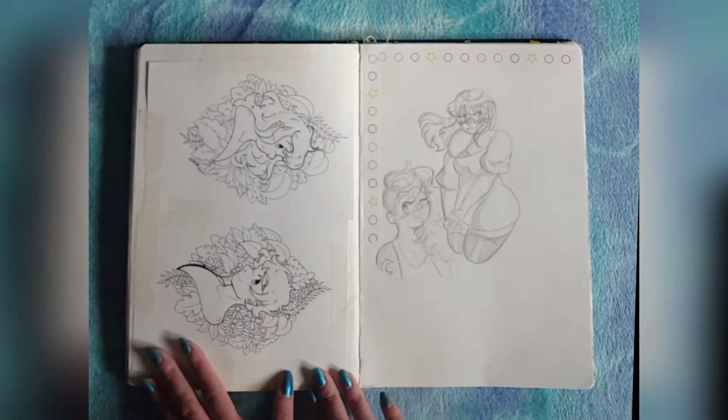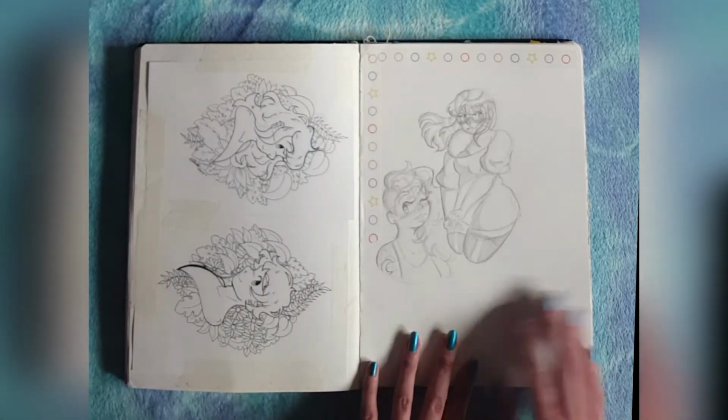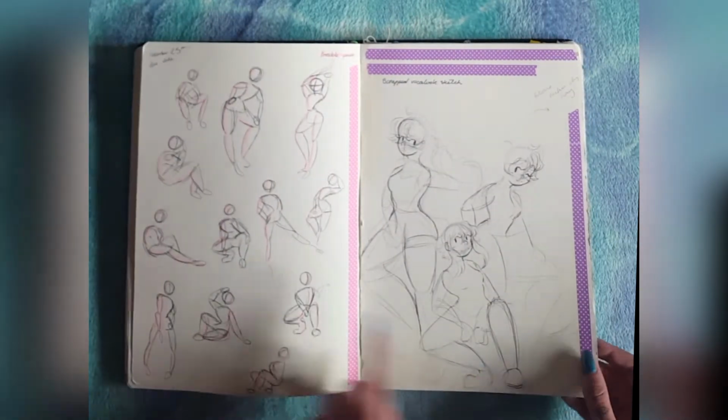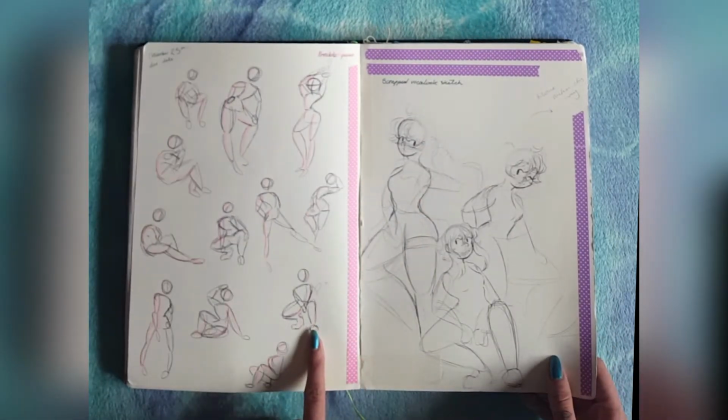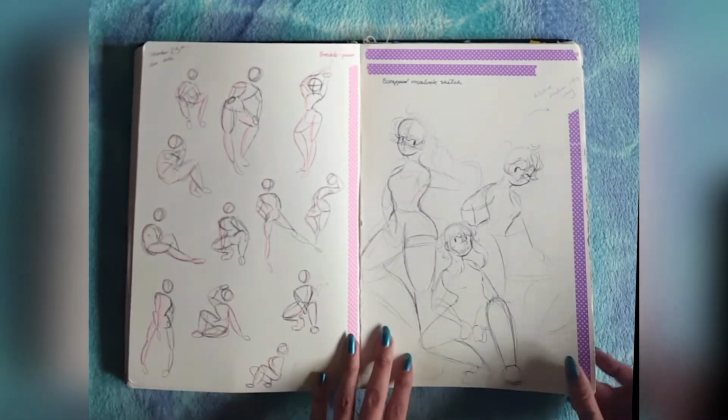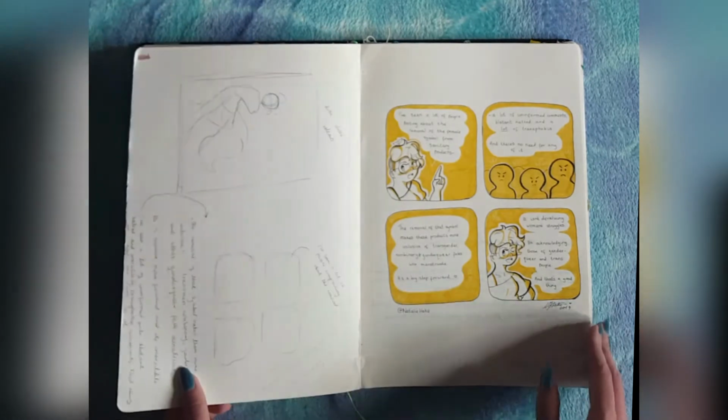These were for Doki Doki as well, and just some rough sketches over here. So these were thumbnailing for an event that was held online. It was like a big collaborative project that was fashion themed. That was a lot of fun to be a part of as well.